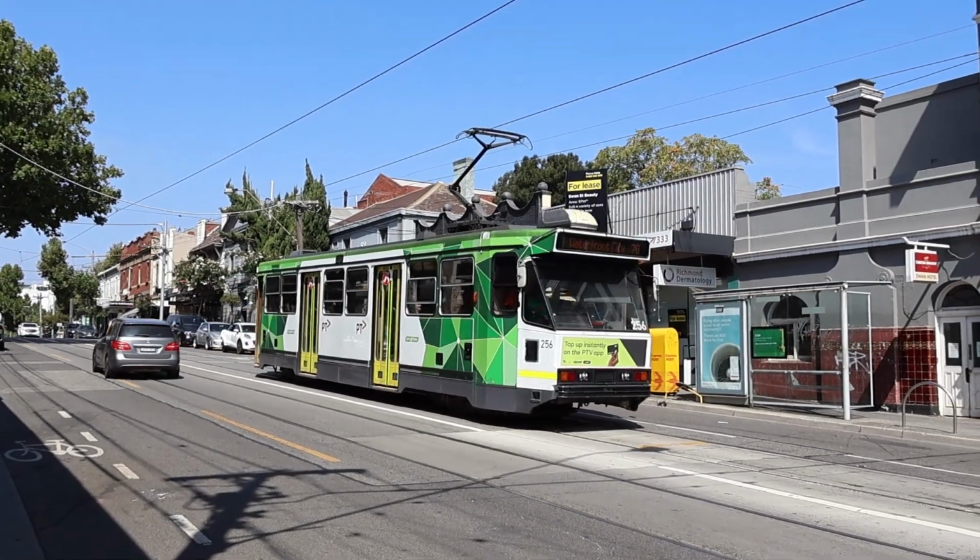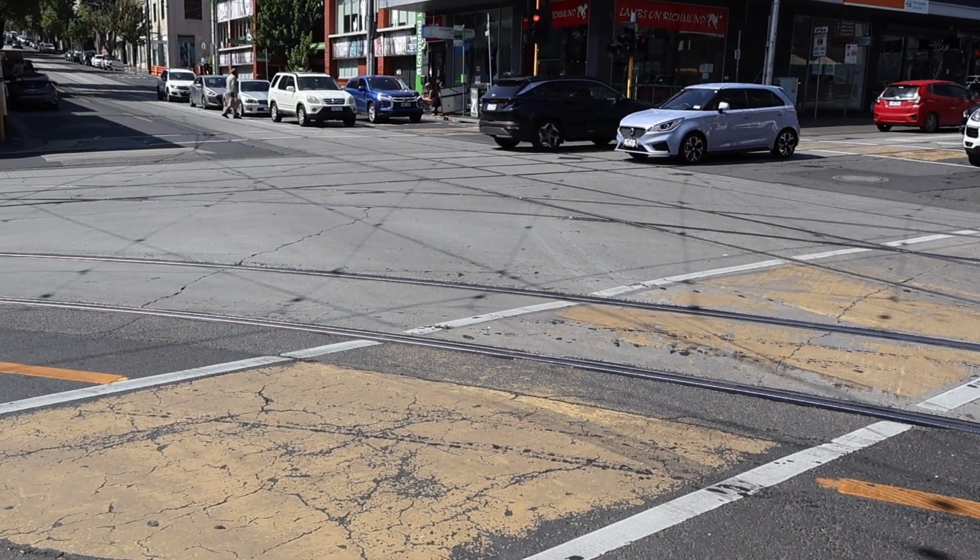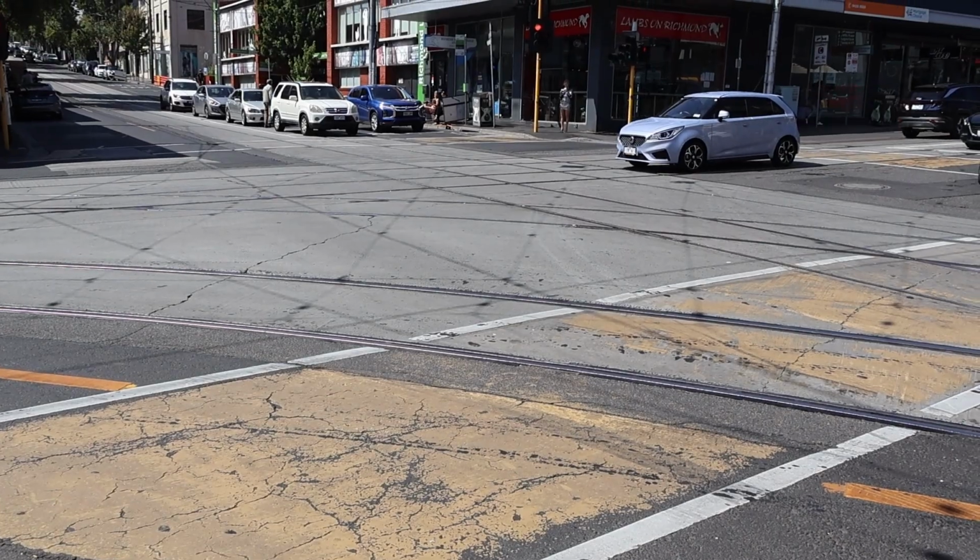At the intersection of Church Street and Swan Street, there is a curve on the southwest corner that was used by the Route 77 tram. This curve is now pretty much redundant, however, this will be important for later.